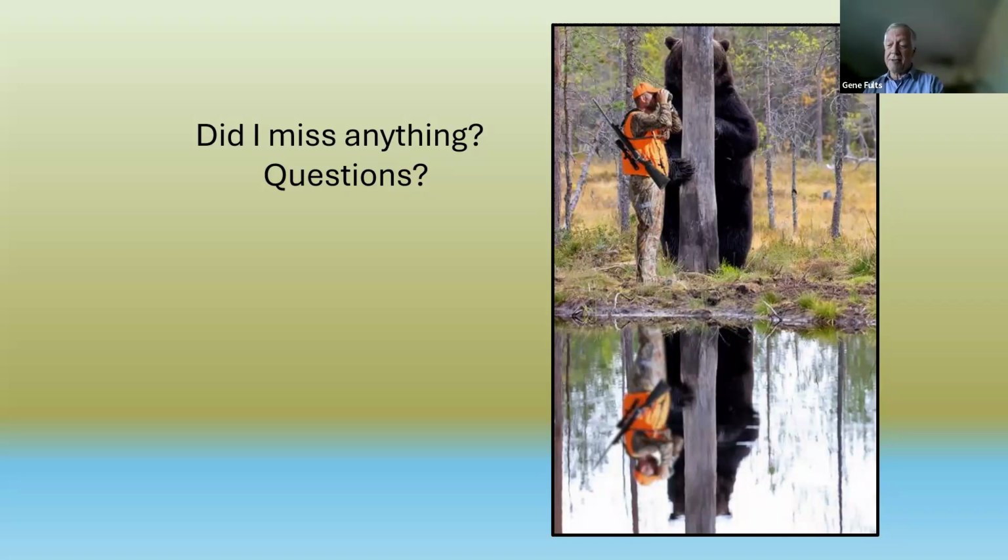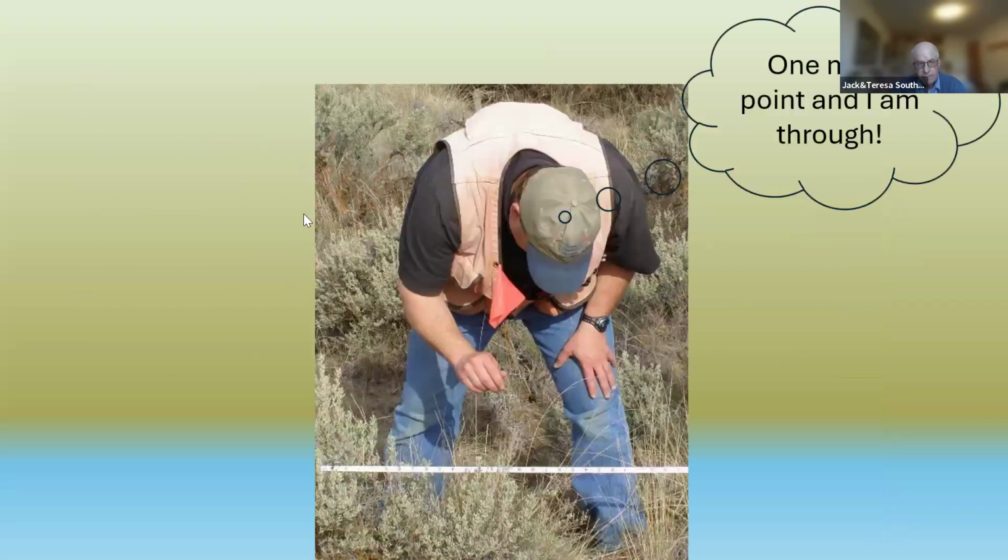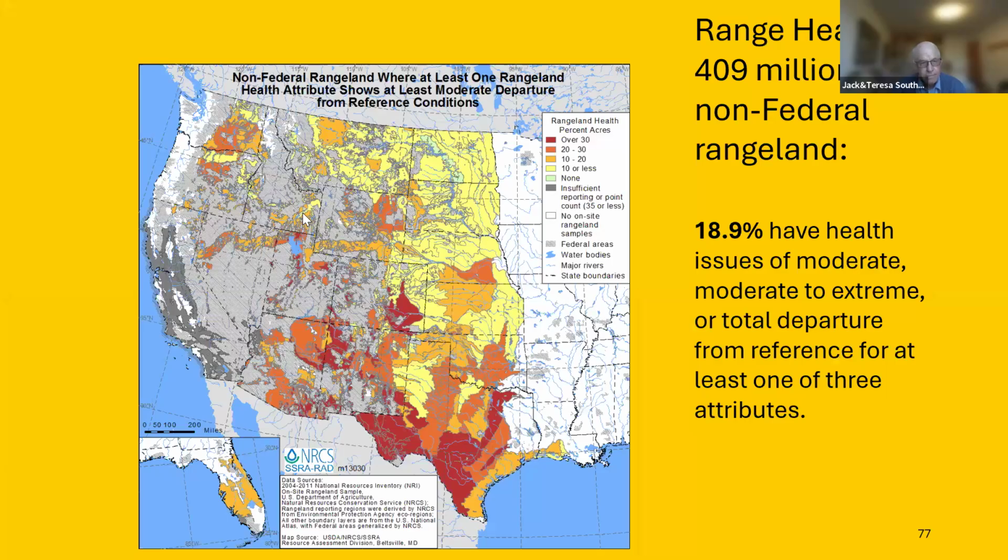Now, pasture condition score is a little bit different. You come up with a level of management need. So the lower the number, the higher your management input needs to be in order to fix the problems. It's more of an agronomic approach on the pasture land condition score. Sure. And then could you go back 2 slides, please? Maybe one more. There. So the yellow is the least, the 10 or less is the least departure.